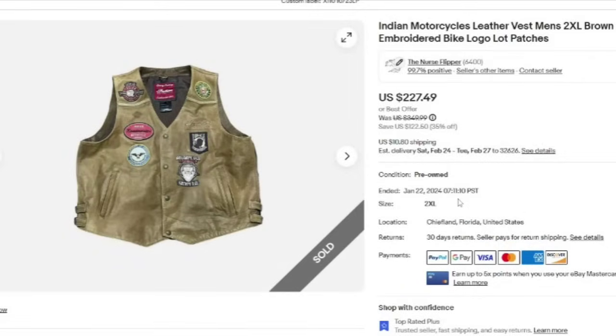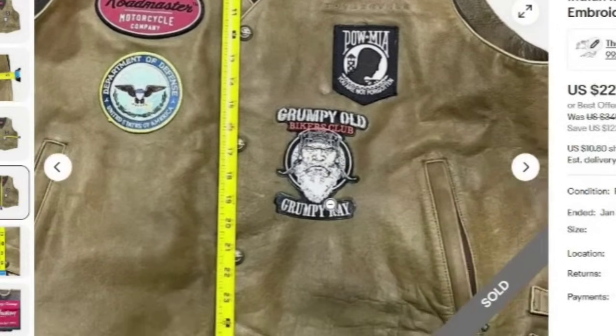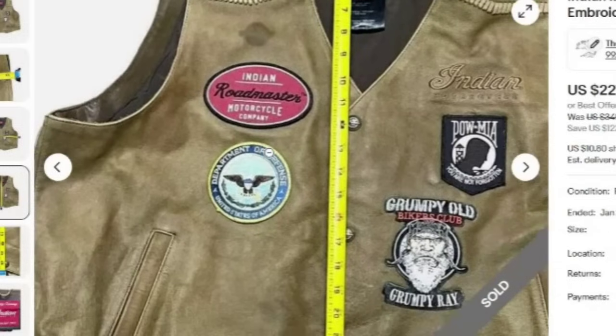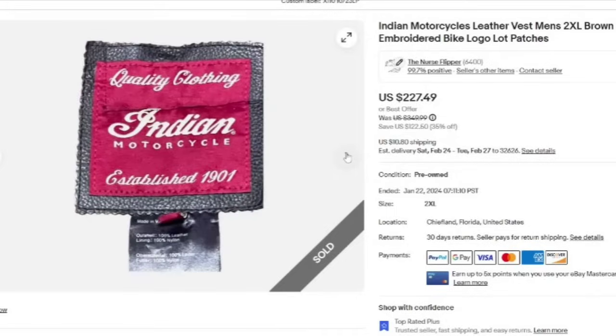Up next is this Indian Motorcycles leather vest, 2X embroidered. I did put bike logo, a lot of patches. This one I took an offer of $175 on. I picked this up at the flea market for $40. So it's about $100 profit after fees. And here you can see we do the measurements. It's got the cute little look, Grumpy Old Bikers Club, Prisoners of War, as well as the Indian Roadmaster patch, Department of Defense. Really, really cool patches on here. And this one was a great sale and a great pickup.